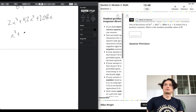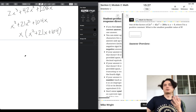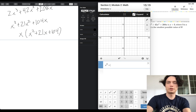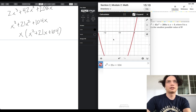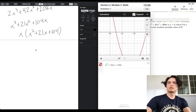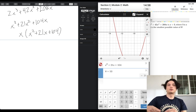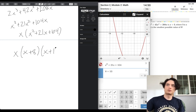So let's divide all these by 2. 21. 104. Let's take an x out. And now I have to find things that add to 21, and I don't want to factor that. So I'm going to do this half measures, x squared plus 21x plus 104. Apparently the things that add to 104 are 8 and 13. So is that right? 8 times 13 is 104, and 8 plus 13 is 21. Right, so it's x plus 8 and x plus 13.